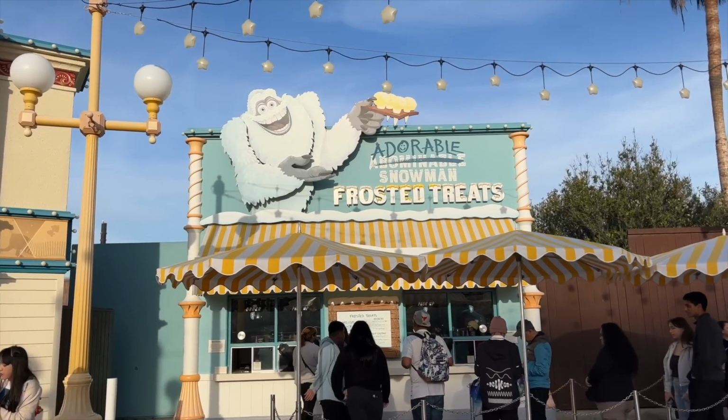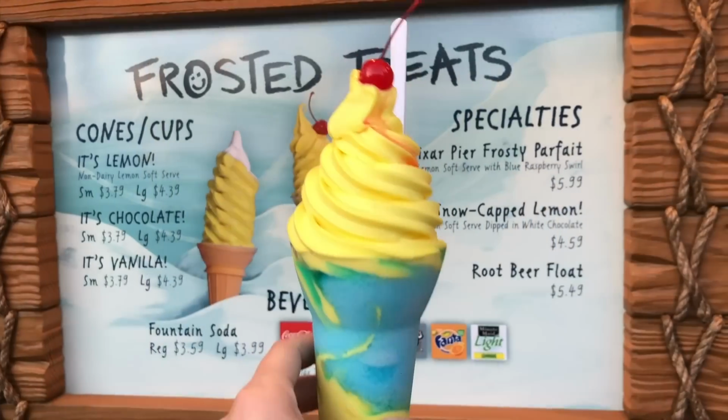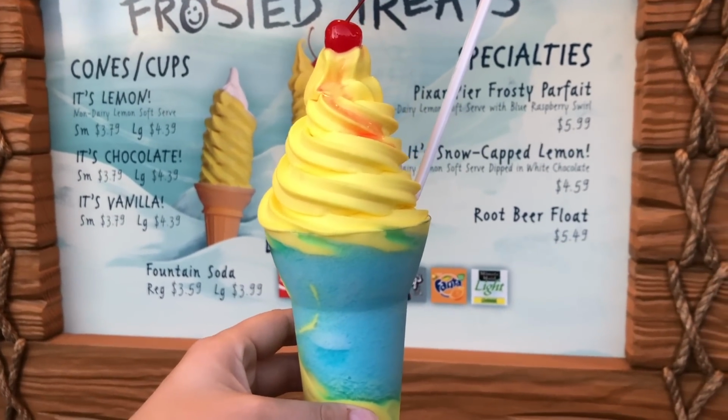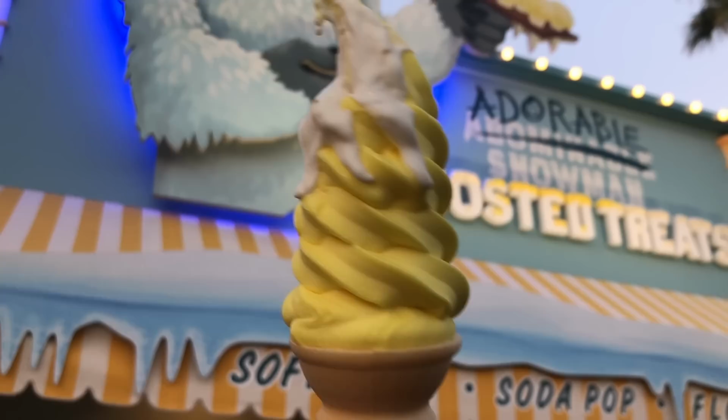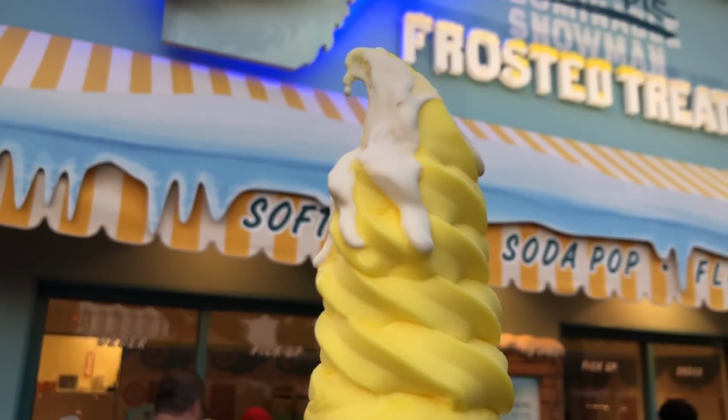You don't have to be strictly on a plant-based diet to enjoy the flavorful marvel that is adorable snowman frosted treats, but it is worth pointing out that both the lemon and mango soft serve here is dairy-free, making it a safe treat for our vegan friends to order and enjoy while looking out across the sparkling waters of Pixar Pier.